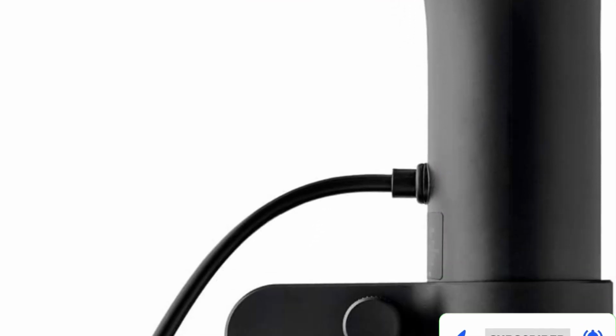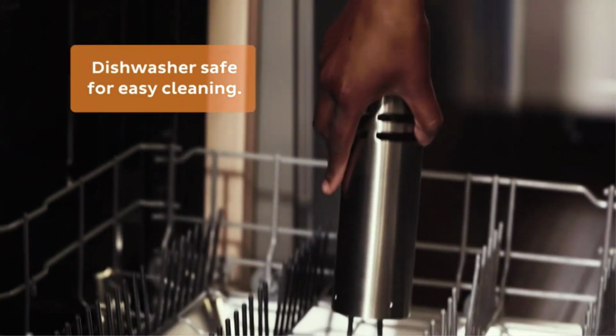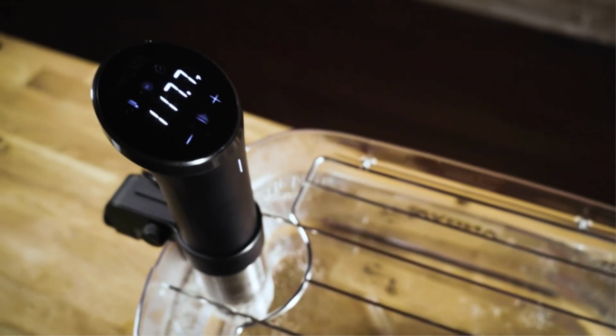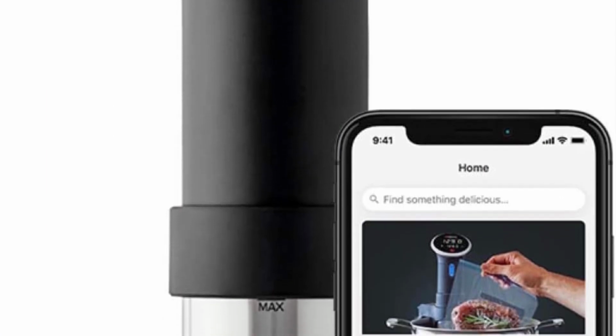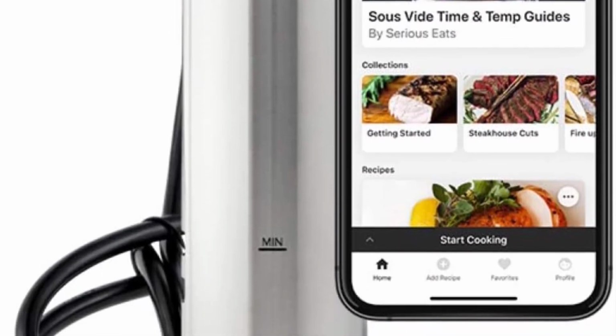Then, set your desired temperature and duration from the intuitive control panel and wait for your meal to cook. You can operate this sous vide machine manually, or connect to Anova's app for free access to thousands of recipes that are sure to get you feeling excited about cooking. It's also a little bulkier than some of the other picks on our list. Nonetheless, its convenient features make it our best overall pick.